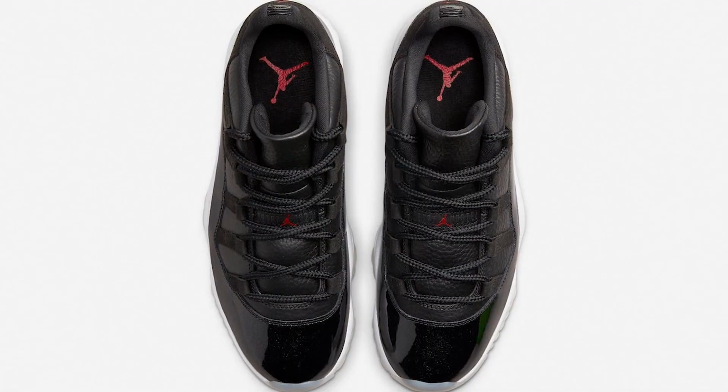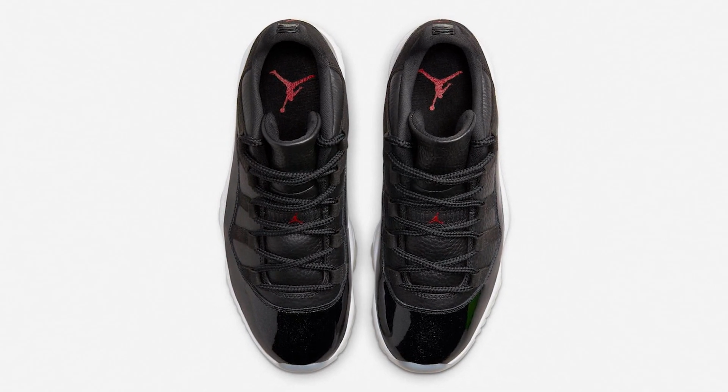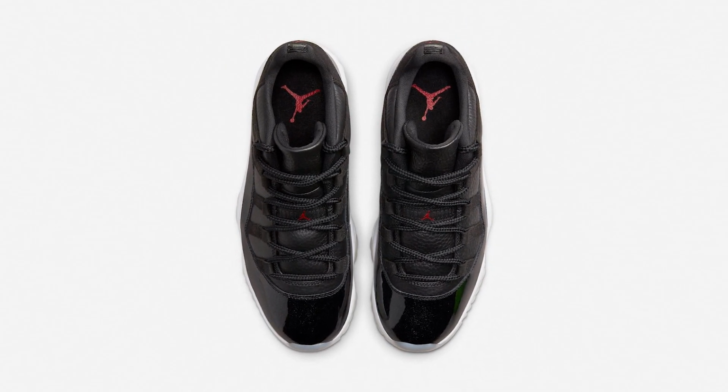So if you guys want to check that out, I will make sure to leave a link to it above in the cards if you want to watch it after this one. But I think it's a super clean colorway. I think a lot of people are going to be interested in it because of the fact that it is part of that 72 and 10 lineup.